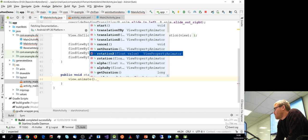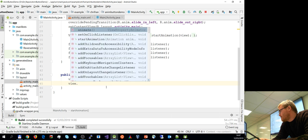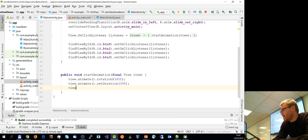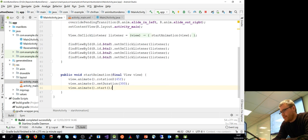So, for example, we can just rotate the button, the view, whatever is pressed, by 45 degrees. Then you may need to manage the state internally, so it's a bit like a state machine. You set the duration of that animation, let's say 300 milliseconds, and then after parameterizing everything, let's start this thing and see what it hopefully does. Let's see. Wish me luck.